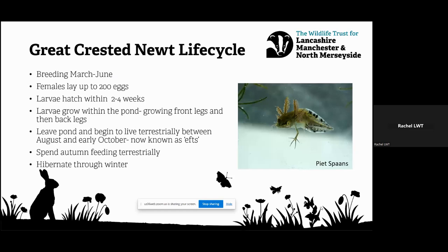So to understand why we do the district level licensing scheme the way we do, it's important to know about the Great Crested Newt life cycle. As with many amphibians, they return to water during spring to breed, and for Great Crested Newts specifically between March and June. During breeding season, males will do a courtship display to the females to attract them. And after mating, females will lay up to 200 eggs.